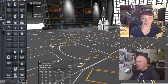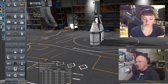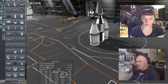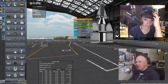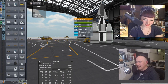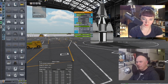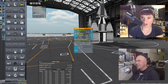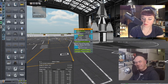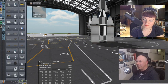Let's just fix this. That needs to have kerosene. That needs to have kerosene. I'm so bad, I forgot to fuel my rocket. And that needs to have kerosene. Apparently copying a thing over doesn't copy over the fuel. You know what? When you copy a rocket, in reality, the fuel doesn't come over. That's why we have to fuel them ahead of time.